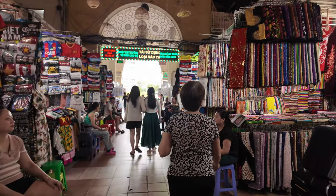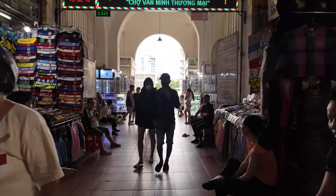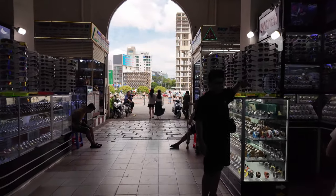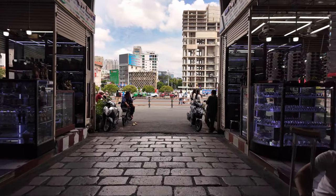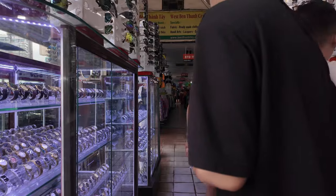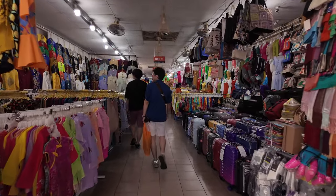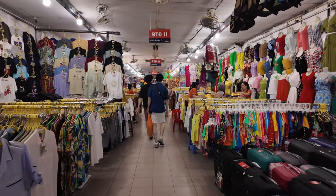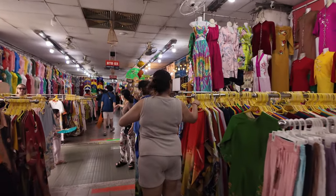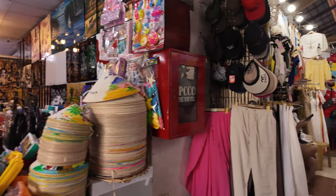It's all this material here, all the dressmakers. And yet another entrance. Well, no matter what you're looking for, big coats, small coats, vest tops, singlets, t-shirts, traditional dresses, dressmaking, tailor, souvenirs. There's everything you can imagine here.